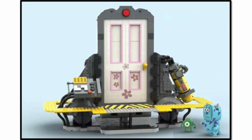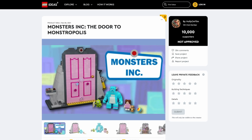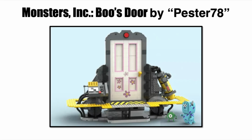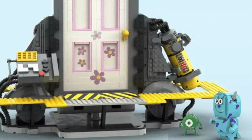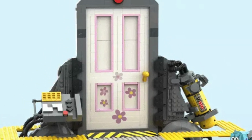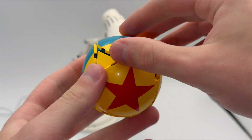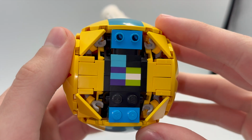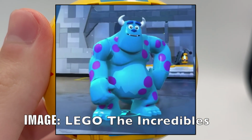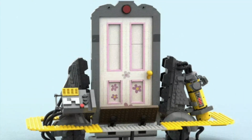So there's a previous project created by LEGO YouTuber Holly on Film, but that was unfortunately rejected. This newer version is designed by Pester78. This project has a build of Boo's door, which is one of the doors that are found throughout the Monsters Incorporated building. We did get a Monsters Inc. reference inside the Luxo Jr. ball, and we've seen a non-physical big fig of Sully in the LEGO Incredibles video game. Overall, Monsters Inc. is one of the best Pixar franchises of all time.